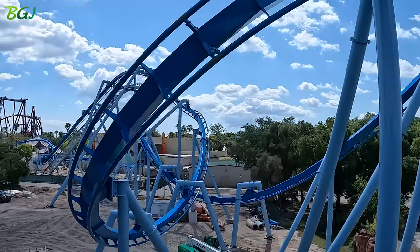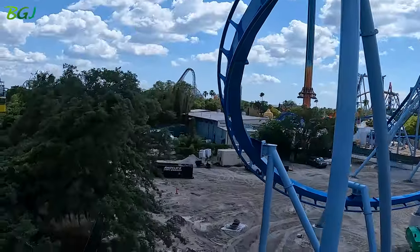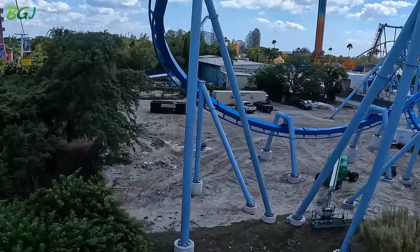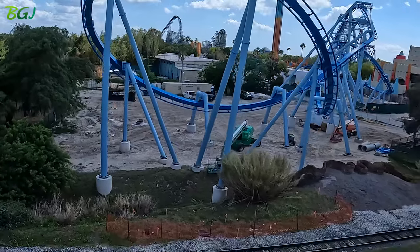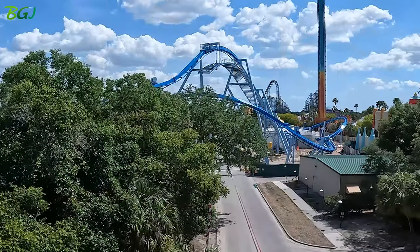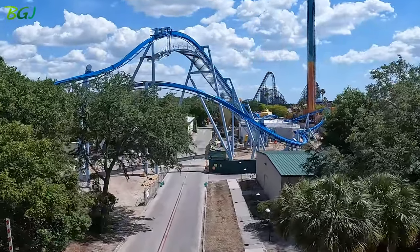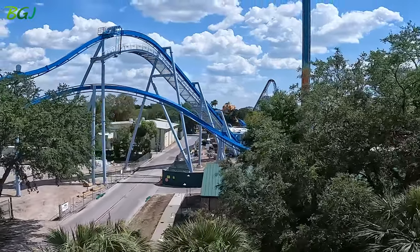Is like this portion. They still have all of that that they can do something with. So yeah, it looks like they pretty much have the roof done for the building. The building looks done. I heard that they're working on electrical.